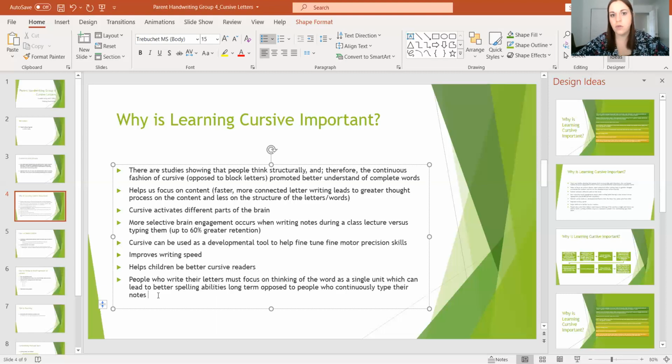But I know a lot of my classmates, and this was actually in college, weren't as familiar with cursive for whatever reason, and they really struggled with reading the notes off the chalkboard. And then people who write their letters must focus on thinking of the word as a single unit, which can lead to better spelling abilities long-term, as opposed to people who continuously type their notes.